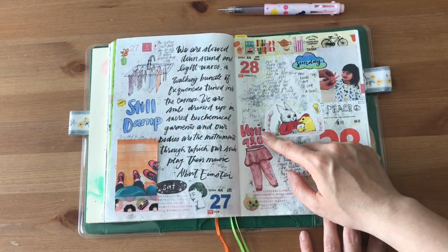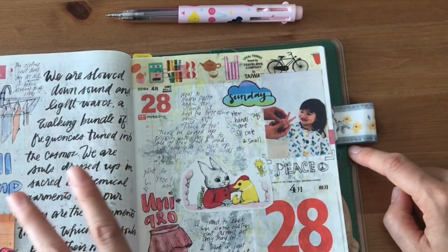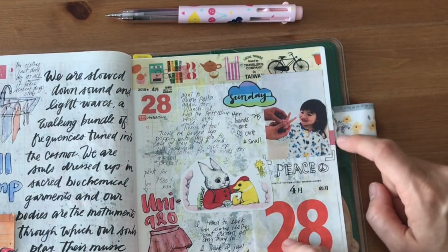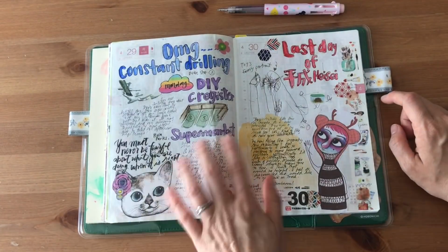I bought some clothes from Uniqlo for my daughter. And you can see her hands are so tiny. It's so cute. She's learning how to do the peace sign. She can actually do it now. It's I guess a month. She's already been doing it for several weeks now, and she does it really well. So that picture is so cute.